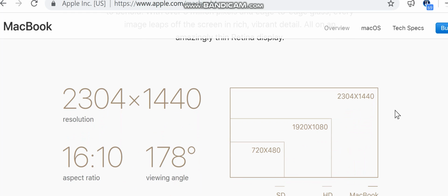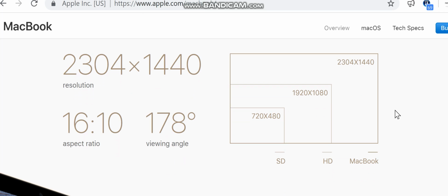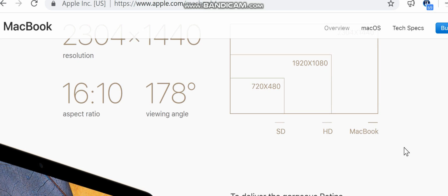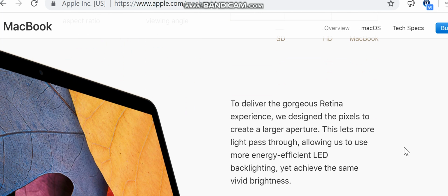2304 x 1440 resolution, 16:10 aspect ratio, 178 degrees viewing angle. This lets more light pass through, allowing us to use more energy-efficient LED backlighting, yet achieve the same vivid brightness. Larger aperture in each pixel.